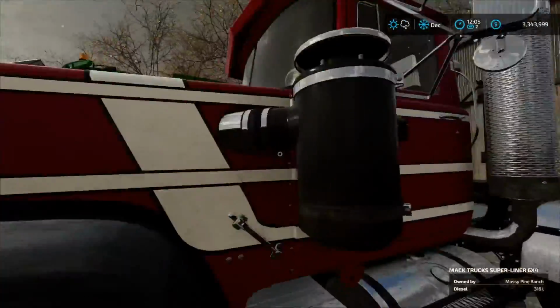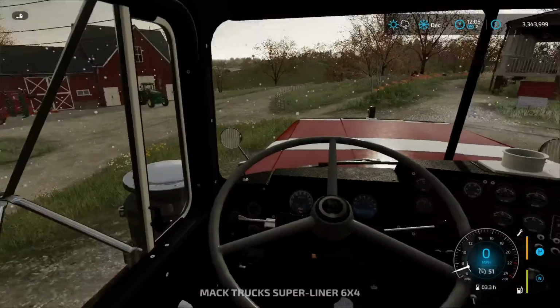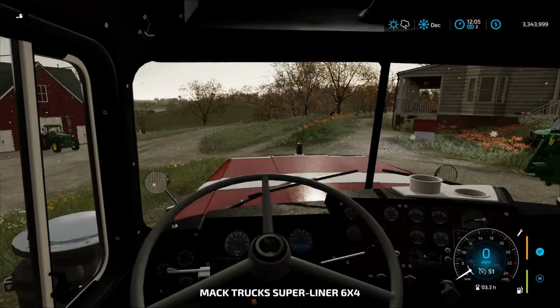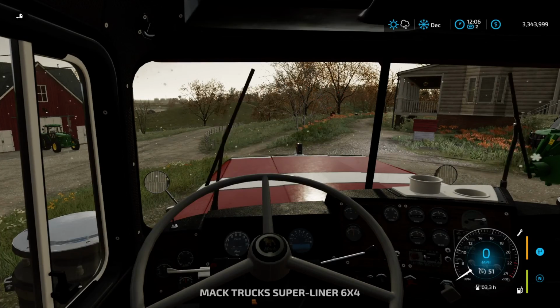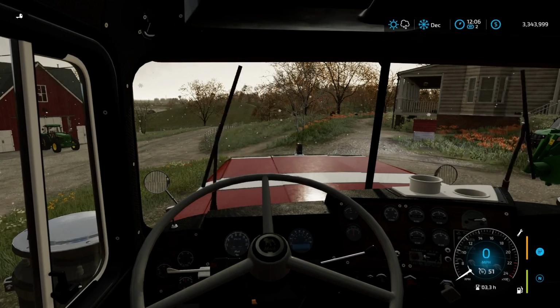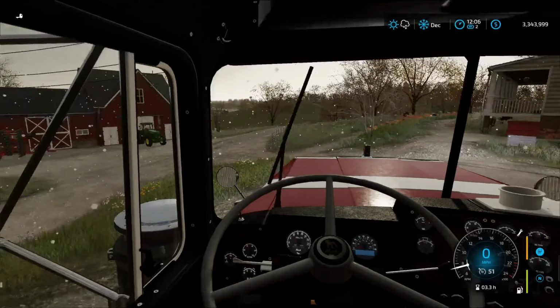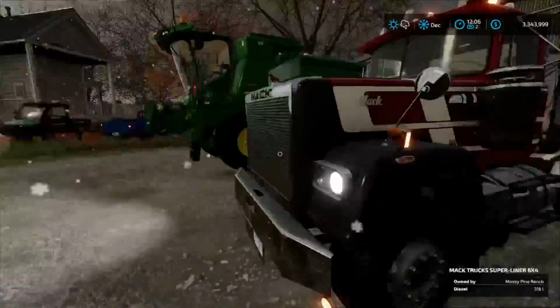It's fine. Let's just hope the good old Max, big dog, starts here. Let's see. Got the key. Let's put it in. Come on. There we go. Let's let that warm up for a second.